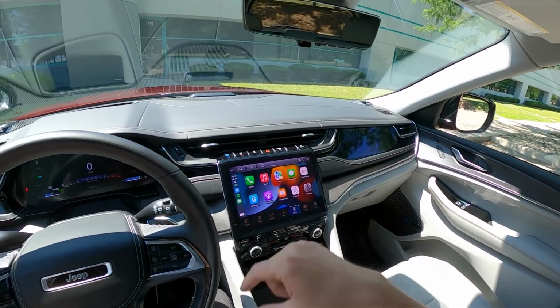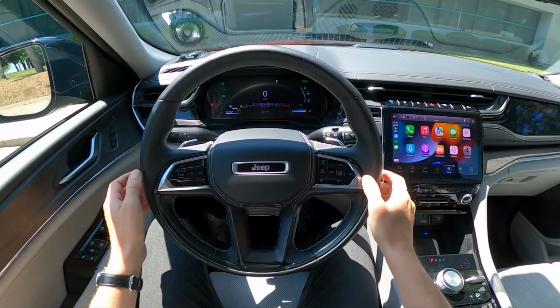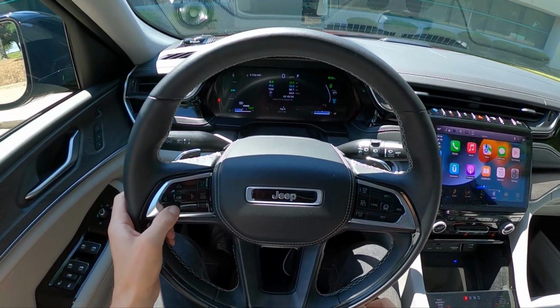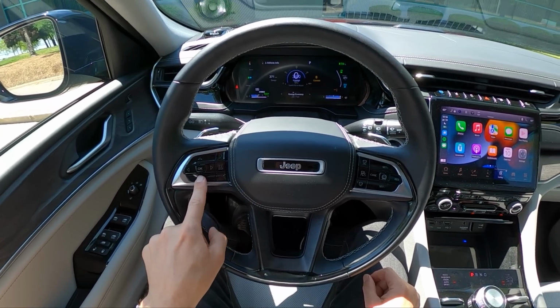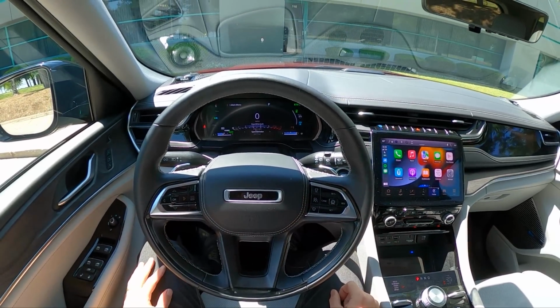Yeah, we'll test out this Macintosh sound system a little bit later. A couple complaints though with this interior. Buttons and switchgear, especially on the steering wheel, just feel incredibly cheap. Feels like someone may have spilled something on this button here. Everything seems to kind of flex and crinkle under your finger's weight.